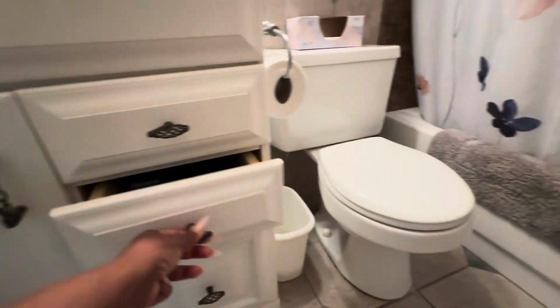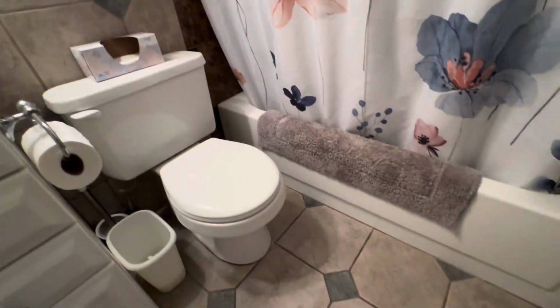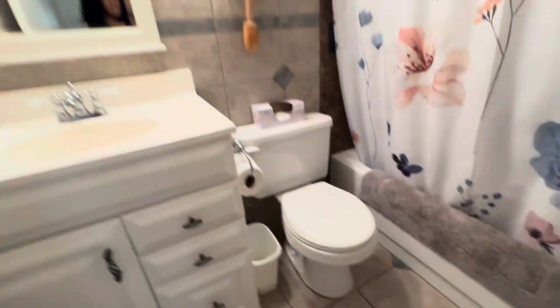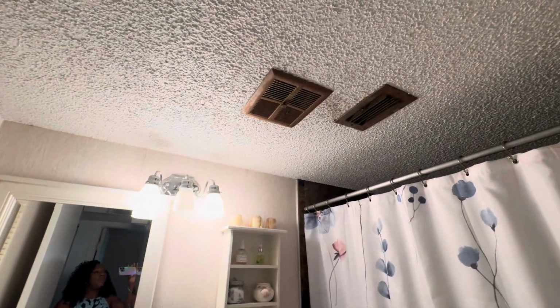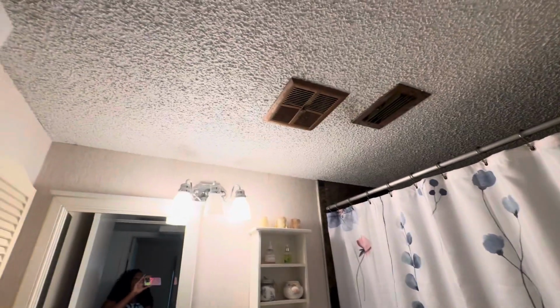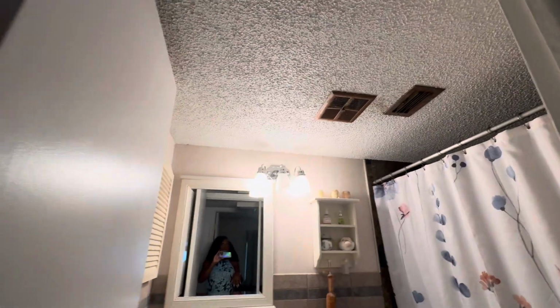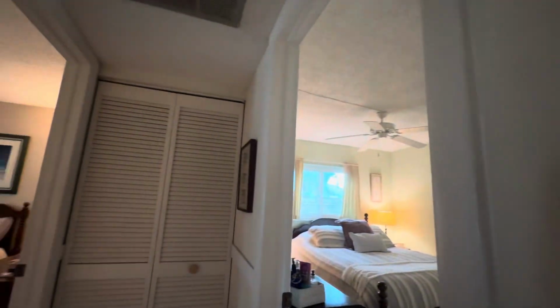Additional storage. So they've done a nice job because they tiled it behind, so you don't see any issues with water damage or anything. It's actually really nice. Some things are dated, like the exhaust fan and the vent cover, but that's an easy fix. You just go ahead and replace that light, replace those covers, and you're good to go. You've got a linen closet here. So plenty of nicely organized, nice and neat.